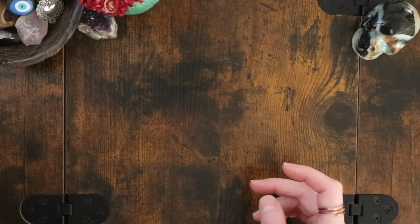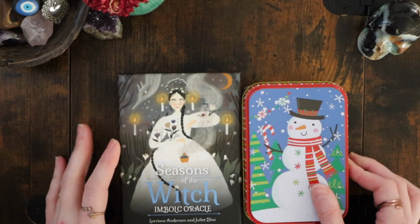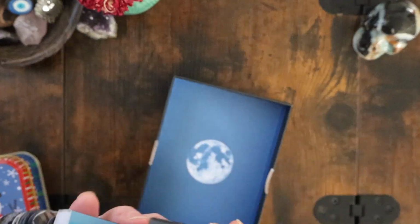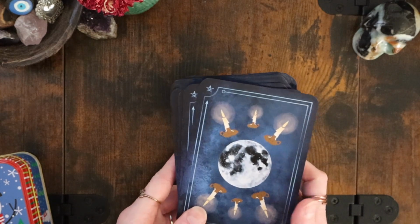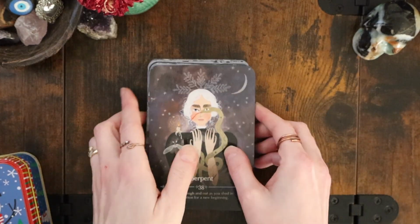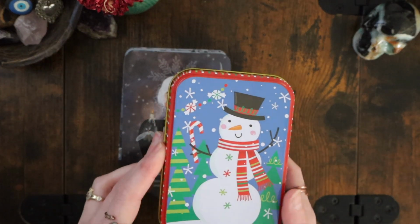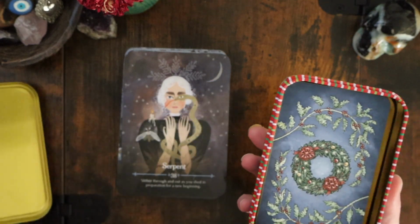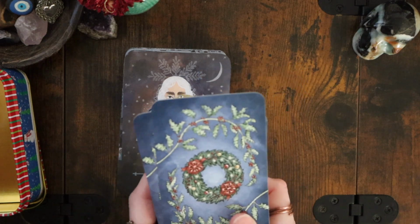Okay, for just general readings, it was December, so I had to bring out my December decks. Seasons of the Witch, Imbolc Oracle, mass market goodie, put out by Rockpool. I love Rockpool decks, I really do. Beautiful blue backs, beautiful blue gilding. The newer artist, and in this amazing little tin that I found at Menards. If you are in the Midwest, you will know Menards. Found this for like $1, and it fits my Yuletide Tarot.